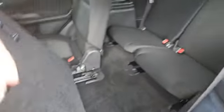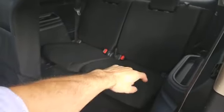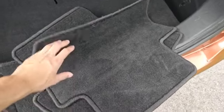And believe it or not, this is actually a third-row vehicle. So you can go ahead and slide these seats up to get access to an additional two seats in the rear. To the back, if you don't like those rubber floor mats, you do have the additional Mitsubishi floor mats coming with this as well.